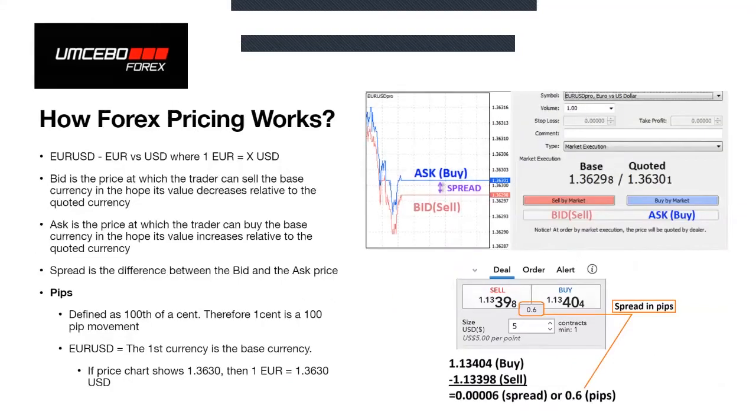So a little bit more about how Forex pricing works. As we saw in the previous slide, when you quote a currency, for example, Euro USD or USD South African Rand, the first currency in the quote is known as the base currency. The second currency quoted is known as the quoted currency. So when you're buying and when you're selling, you're offered two different prices. There's the bid price, which is the price that you'd sell at, and the ask, which is the price you'd buy at. And the difference between the two is known as the spread.